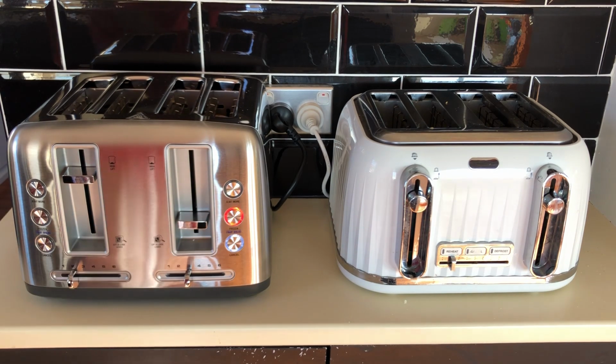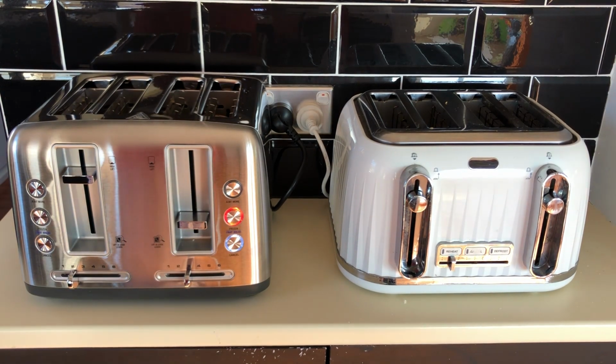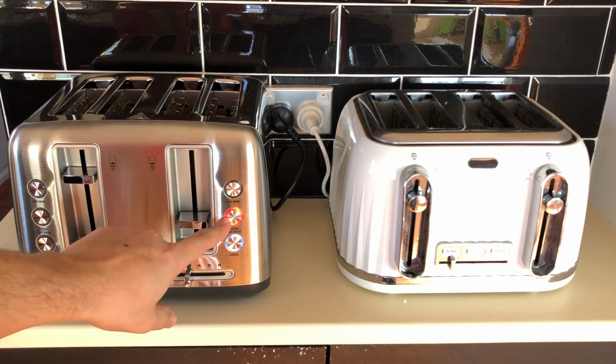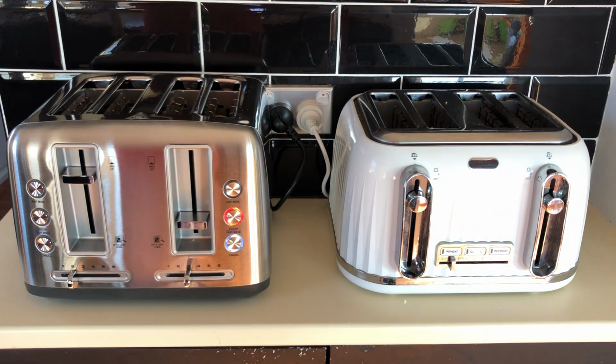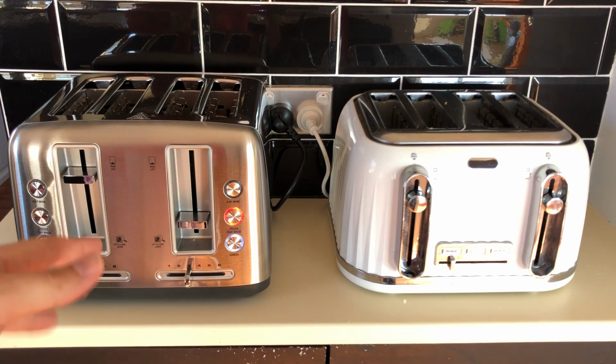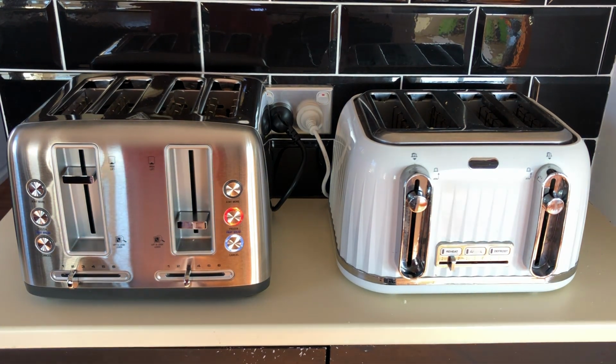Now, if you're the kind of person that doesn't read the manual, which is most people, you probably stuff this up the first time because pressing that button once actually puts it on the frozen setting, which means it's going to cook longer. You have to press it twice, comes red fruit bread. Let's see what happens.